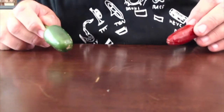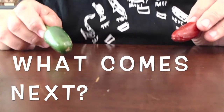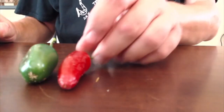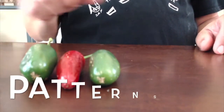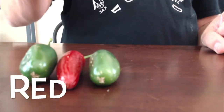This would be great for playing our patterns game, What Comes Next. Let's start with a green one and put a red one and then we'll do another green one. What do you think comes next? This is a short, easy pattern. Green, red, green.